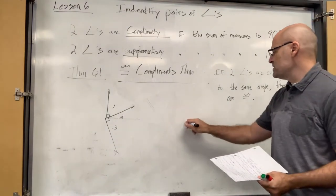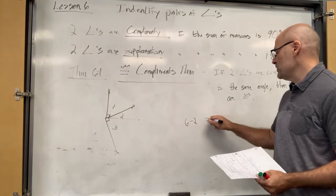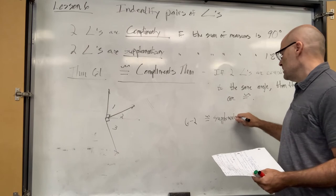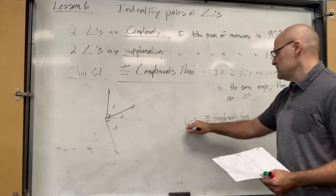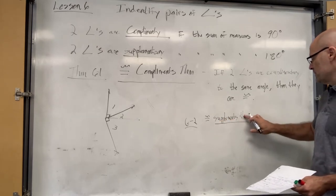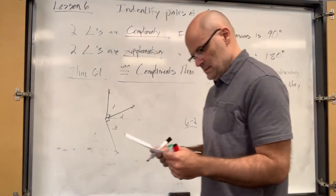And 6.2 is called the congruent supplements theorem. It's just the same as the complements, but if two angles are supplementary to the same angle, then they're congruent to each other. I'm not going to write that out. Just know that 6.2 is the congruent supplements theorem.